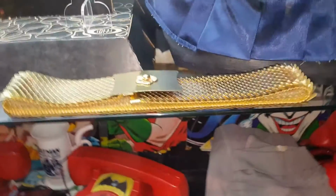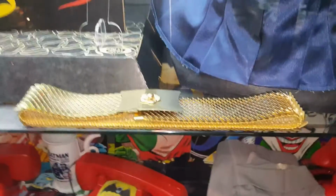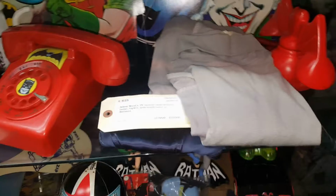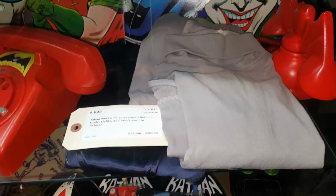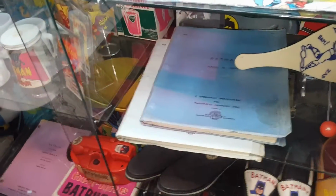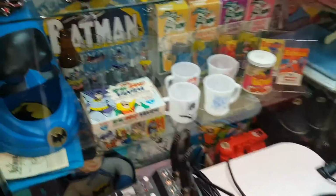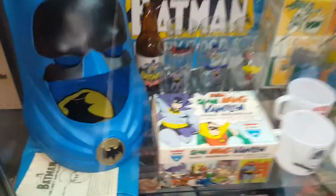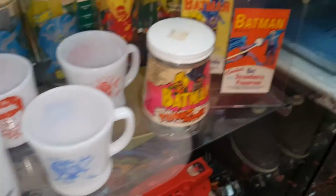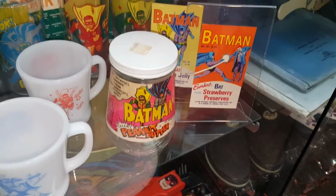This is cool. This is an actual belt worn by Julie Newmar as the Catwoman on the TV series. More clothing pieces. These are a pair of Adam's actual tights and briefs worn in the series. I got some original scripts down here as well. This side's kind of jammed up because of the recording equipment, but this is an actual box from Batman Ice Cream from the 60s. Batman Peanut Butter, which Eddie Pence would never eat because, you know, it takes him 10 minutes to eat peanut butter.